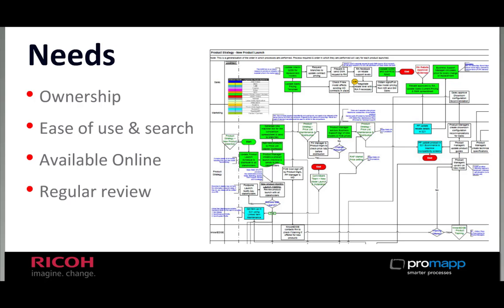So looking at the internal needs within the company, we knew that we had a very compelling need for ownership of processes, whereby we wanted different teams right across the company to take responsibility for the processes that fell within their area. We also wanted to make it very easy for any person to know who they could contact if they had any questions. Ease of use: whichever system we decided to go with had to be very easy to use, and very easy for any person to find what they're looking for quickly. And we wanted there to be a big incentive for people to get their content away from local hard drives and away from cheat sheets and into the system.